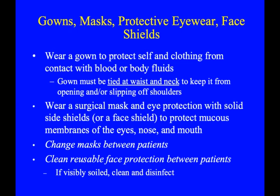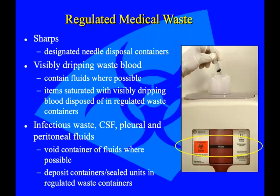And as I said, you got to think about whether you could have contamination in your clothing or you could get splashing to your face, then you need to wear the appropriate barriers. You go through this. Regulated medical waste, sharps. We have designated needle disposal containers everywhere. Before you're going to do a procedure using sharps, make sure you've located where that sharps disposal container is first, and that you know where you're going to dispose of your sharps.